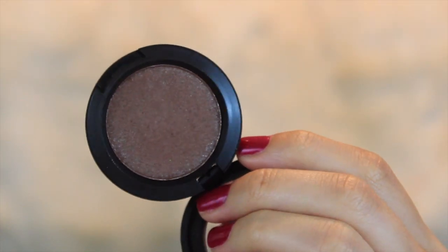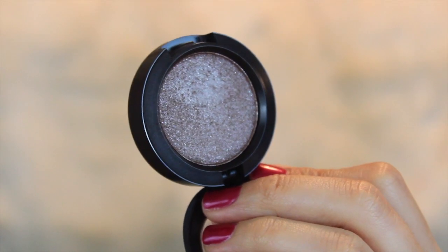So I got that, and then I got this pressed pigment here, which I have been using and I'm already in love with. This one is in Deeply Dashing. I was swatching a ton of them, and a lot of the colors that looked warm in the pan ended up being super cool toned. There was a gorgeous pinky golden color that I wanted, but when I swatched it, it just looked really silver. So this is just a rich warm brown, but then it has flecks of iridescent glitter in it.